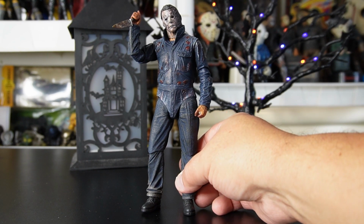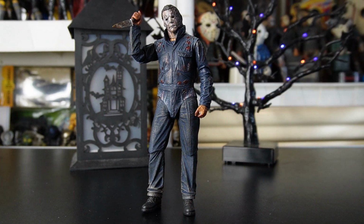And it's going to look so good at the end of the video when you see him amongst all the rest of the other Michaels that I have. Not all the Michaels that I own. A lot of them are oversized and they don't fit, and I still have them in box. But I pretty much own almost all of them, I think. If you don't see them in my back display there, trust me, they're probably in storage or somewhere else boxed up.